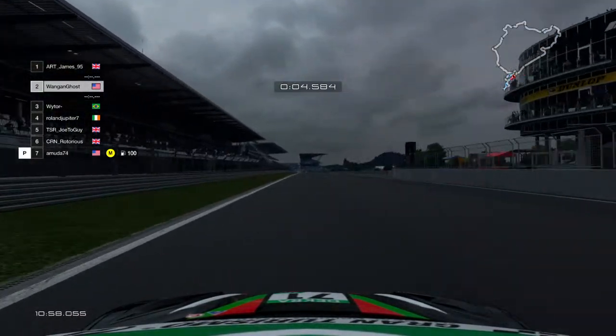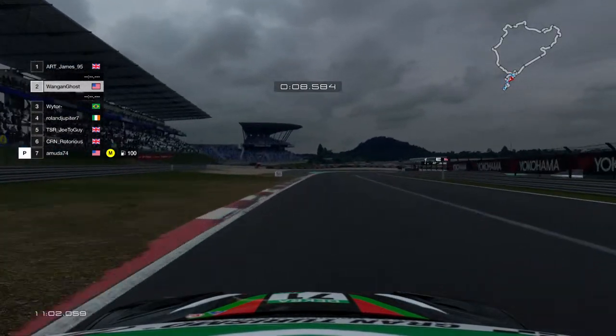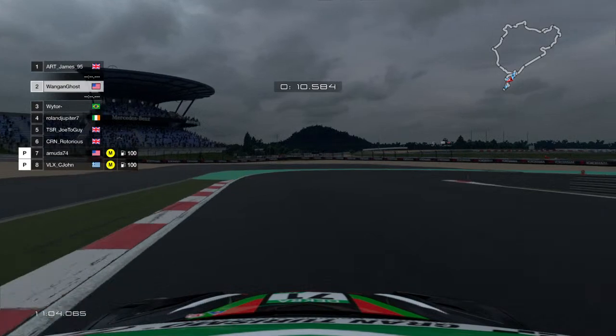Get what that is in kilometers. Is it 25.378? I could be completely wrong on that.